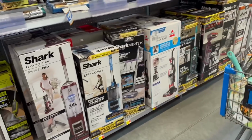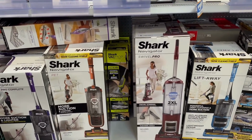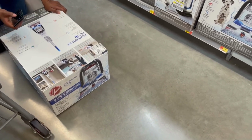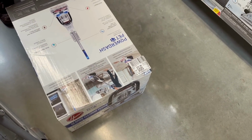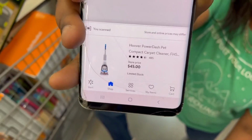That's not like getting her a $10 pan. I don't know, but I'm getting one, and there's 2 more left for somebody else, I guess. So Deja is over here scanning every single vacuum. Now she's scanning this one. It's called the Power Dash Pet. She got excited about it, so I told her to scan it again and show me what the big deal is. Show me. What is the big deal about this?